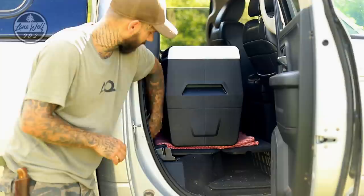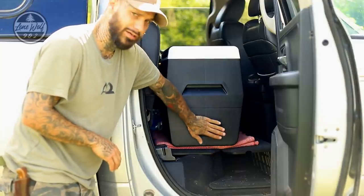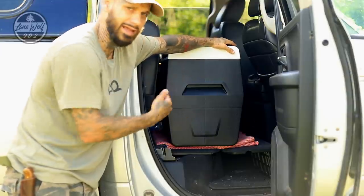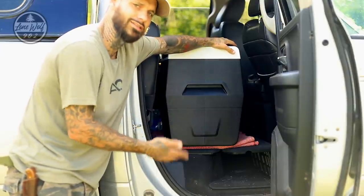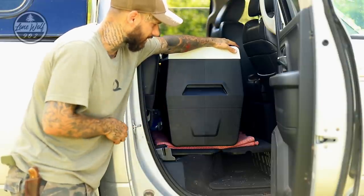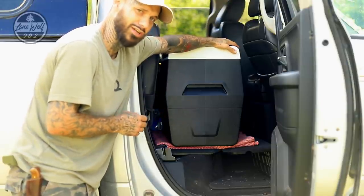Today I didn't do that, but I do keep a blanket underneath of all of my stuff on top of the deck just to help keep the truck a little bit cleaner. When I get home, I yank everything out, clean it all off, reset, set it all in there, and then head out again in a couple days. So that's what the other side looks like. Some behind the scenes footage for you guys.